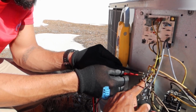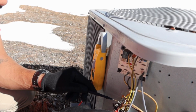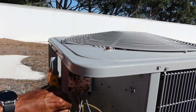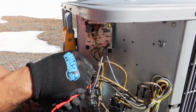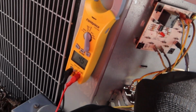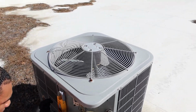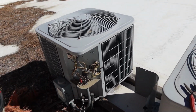Now, I like to stick mine in these holes right here. See them holes? Yeah. And then you can get a good one. Even that hole right there. Don't be scared to get back over in there. All right. 4.5 microfarad. All right, that's good. So you can button this one up. That capacitor is good. We're gonna go to this next one and do the same exact thing.